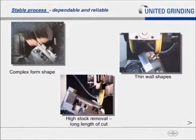Center picture, again, we've got a deep cut, high stock removal. That groove is machined pretty much from a solid form there, so the volume of metal is quite high, and it's a long length of cut, so the wheel would have a tendency to load up with chips. By sharpening the wheel with continuous dress, we're able to keep those chips moving and keep the porosity open.